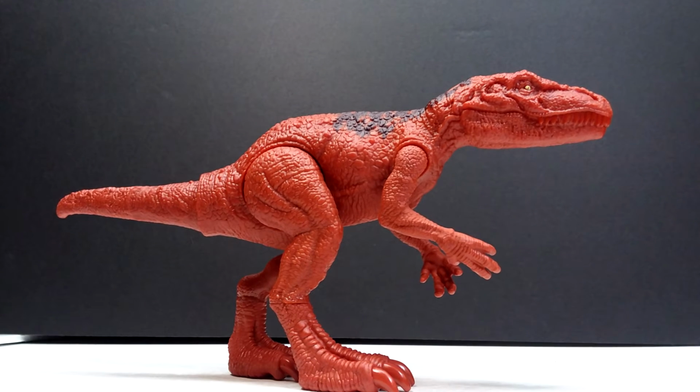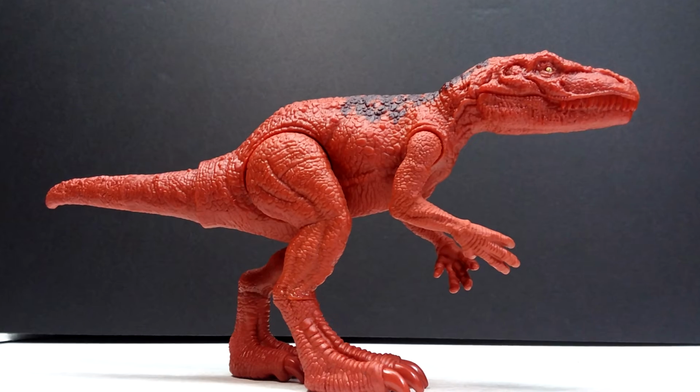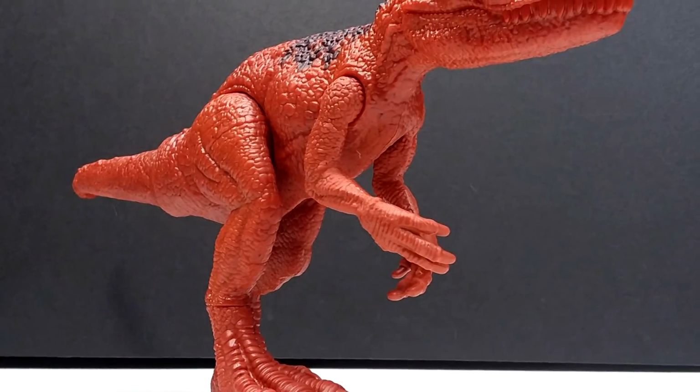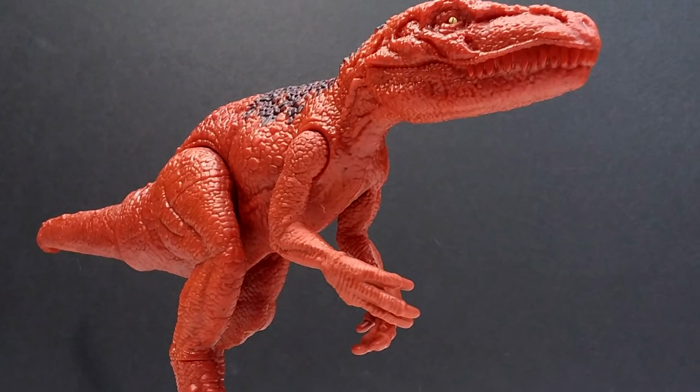So this brand new Mattel Jurassic World basic Herrerasaurus is actually kind of fun. I really do like it. It's actually nicer sculpt-wise than the mainline release. I feel like the head sculpt looks a lot better. A lot of the fine detail looks a lot better.